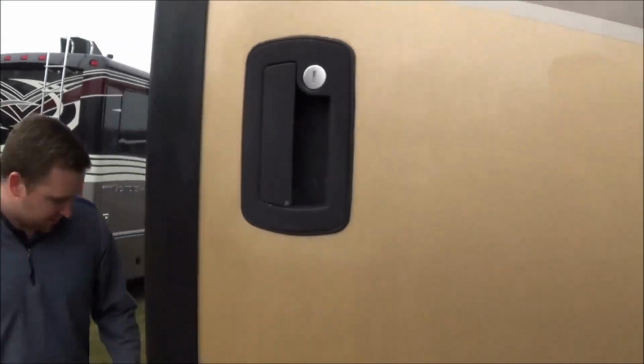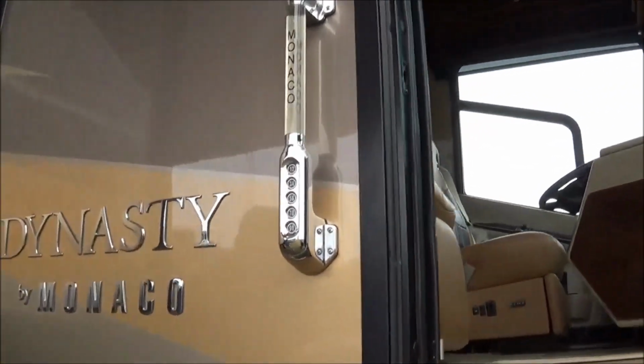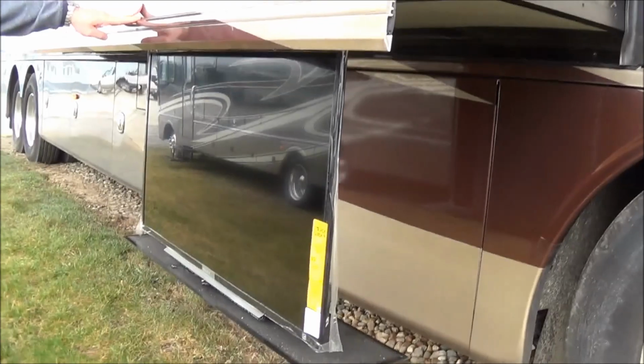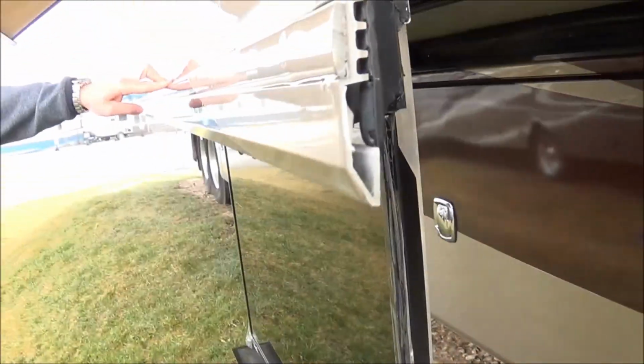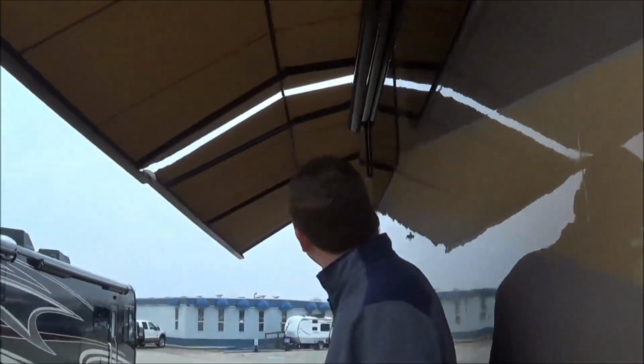Going on back here, you got your door awning. You got the keyless entry right here, and we got a cool TV right here. It actually drops down out from underneath the slide out, so nice little setup there. You see you got the full length Girard awnings. They're integrated with the roof, so nice clean look when they're in.